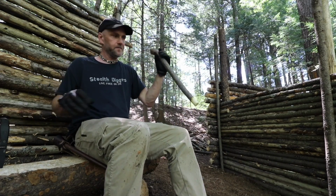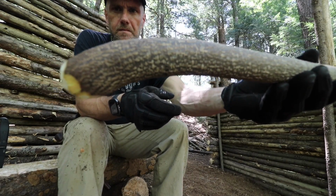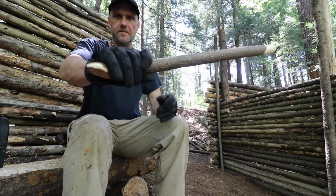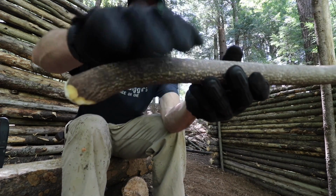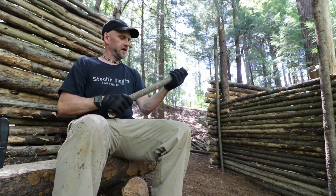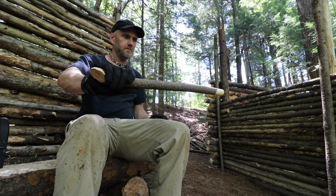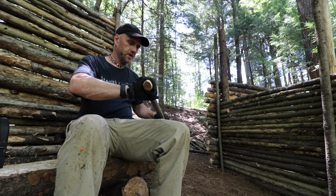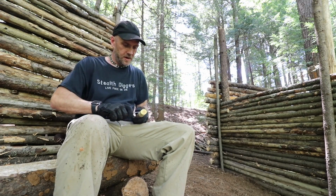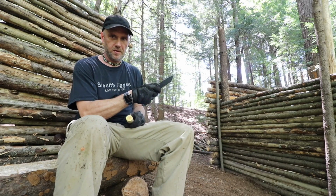But check this out. I just found this. It was a cut piece from everything else. It is like the perfect handle. So I'm just going to clean it up and let it dry out, and we'll use it for something. But man, that is a good feeling piece of wood. So I'm going to just clean this up a bit, and then we're going to dig some holes.